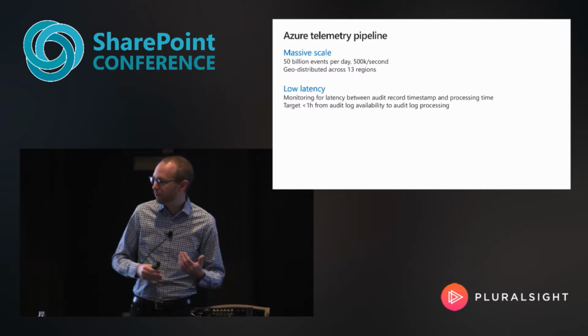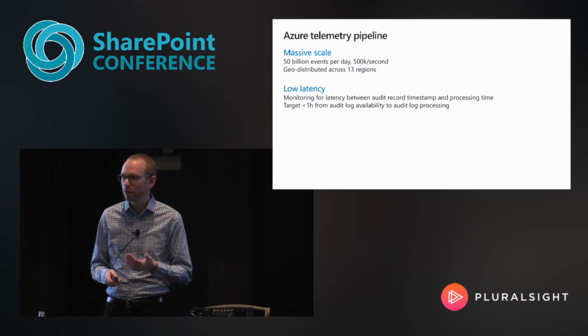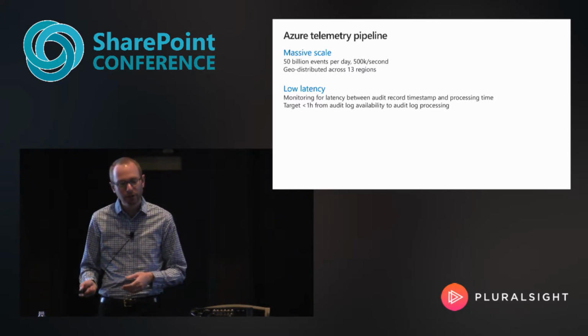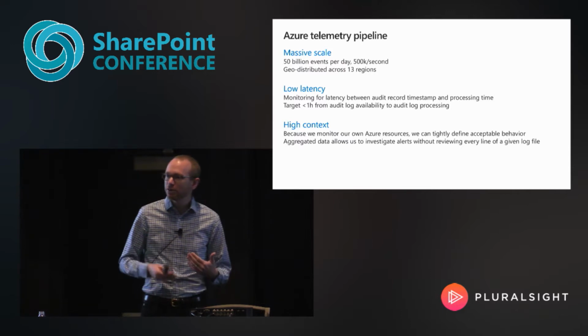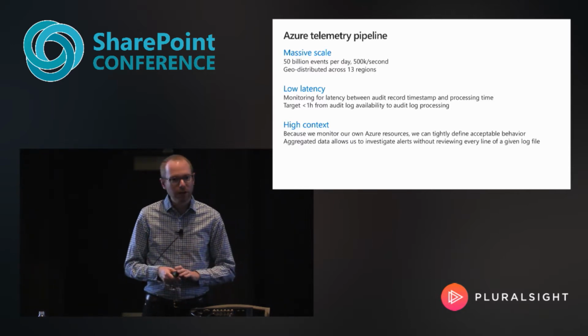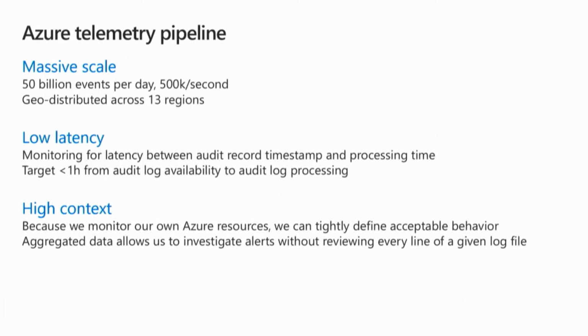We do this in real time. So our target is to scan each event or each audit record as it comes through in less than an hour from the time that audit record was generated. And then it gives us tons of context as well. Context about how our data center works and how SharePoint Online and OneDrive is built is one of the secret weapons that we bring to bear against an adversary in our environment.